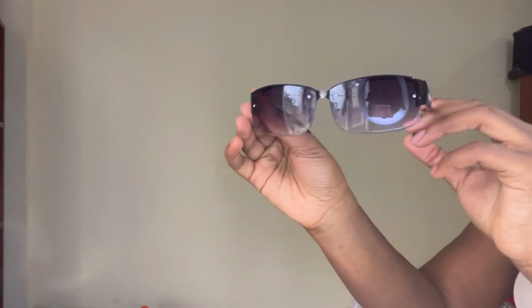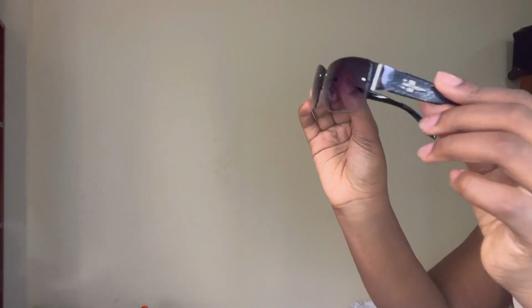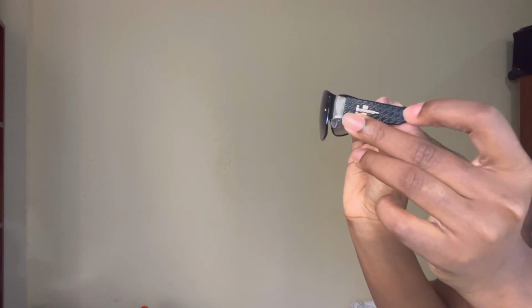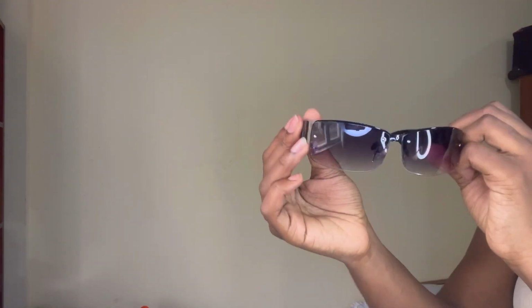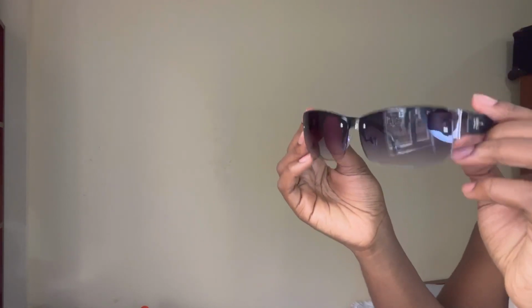It's this ombre kind of glass. It feels really strong. It's an ombre glass kind of look. It's so nice. Love the detailing of it. It looks really, really expensive, more than it actually is, because I think it was like $5. Yeah, let me put it on.